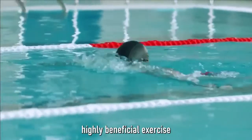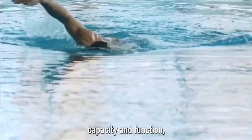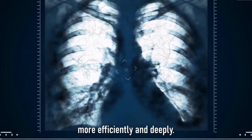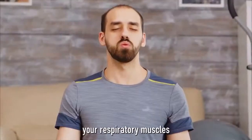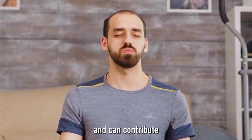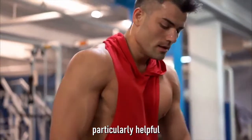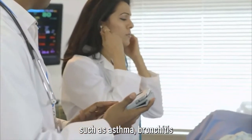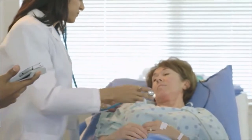11. Swimming enhances your breathing. Swimming is a highly beneficial exercise for your respiratory system. It improves lung capacity and function, allowing you to breathe more efficiently and deeply. The controlled breathing required during swimming helps to strengthen your respiratory muscles and can contribute to better respiratory health. Swimming can be particularly helpful for individuals with respiratory conditions such as asthma, bronchitis, and chronic obstructive pulmonary disease, COPD.